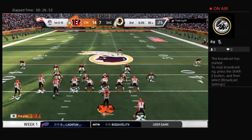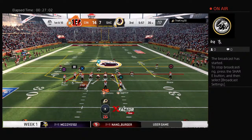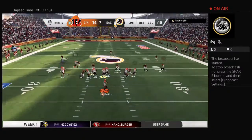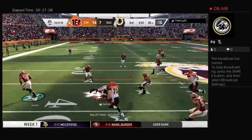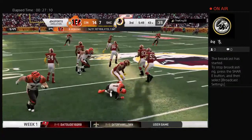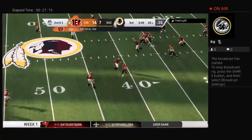Ready up. 53. Check 53. Let's get off the field, D. On first down, Perkins. And he's got his man out of the backfield. That's complete. Give him 7 on the play, and that'll make it second down.